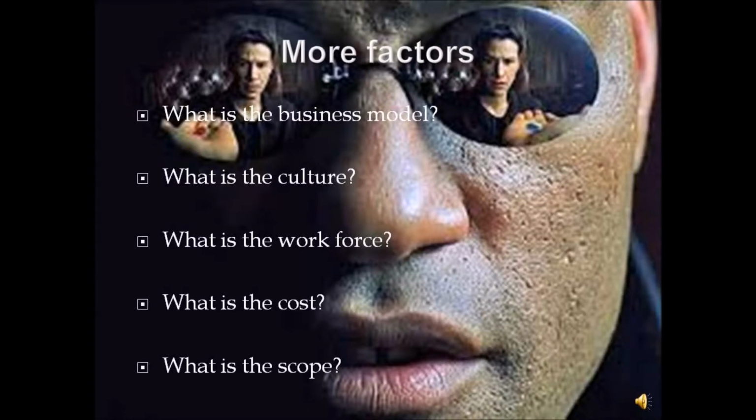These factors are the most crucial in deciding if the organization should even consider a matrix structure. What is the organization's business model? Does the model require the complexity of a matrix structure? If so, which type? What is the culture of the organization? Can the culture support the changes of a matrix structure? If the culture of the organization is resistant to change, then the matrix structure is doomed.